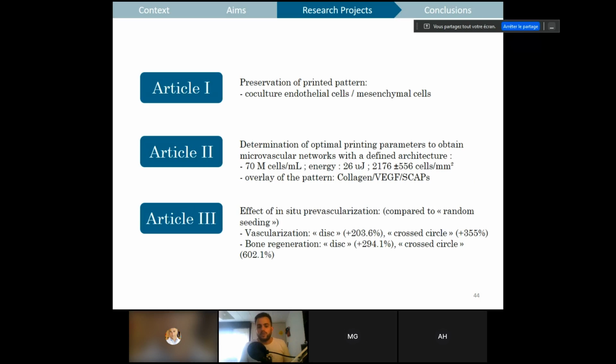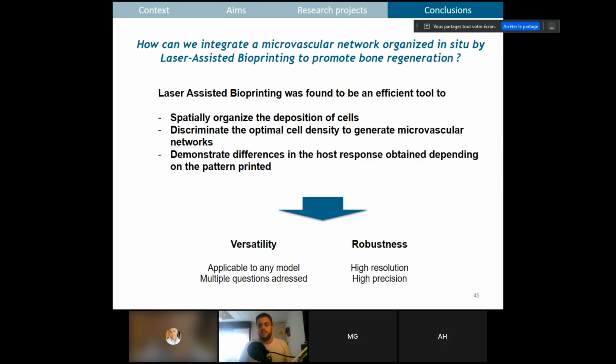So we were able to apply all of these patterns designed in vitro to our model, and we saw that the host response was depending strictly on the pattern that we chose. So the laser assisted bioprinting was really efficient in order to spatially organize our cells. Then we were able to discriminate the optimal cell density to generate our microvascular network. And then we demonstrated that the host response was really depending on the pattern that we printed over the defect.